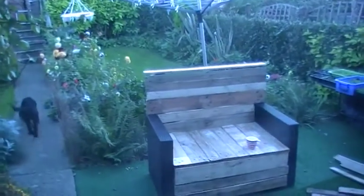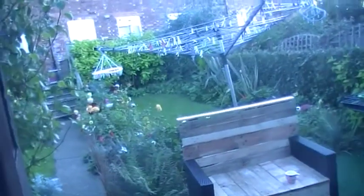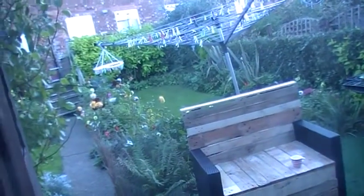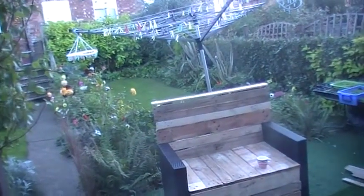So, before I get on with the review, oh dear, talking outside now. So, and there is my labour. So you can see the two ends, and then I've used pallets, cut down pallets to make it, and just ready for painting there. So, that's what I do on my boring afternoons when I finish work.